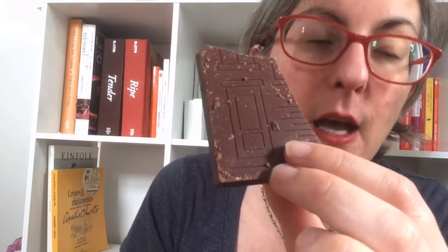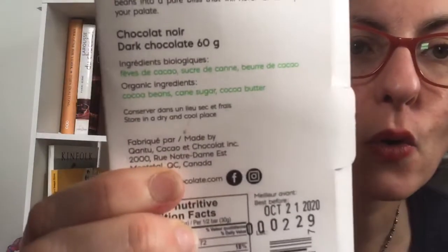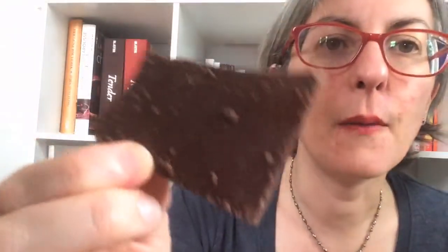In the case of Gran Blanco, the light isn't too great, but I'm going to try to show you what exactly that means. This is a piece of Gran Blanco that I had. Do you see the color? It almost looks like milk chocolate, and it's a 70% dark chocolate. You can see the ingredients are pretty simple: cocoa beans, cane sugar, and cocoa butter. Simple as that. As you see, it's super light in color.